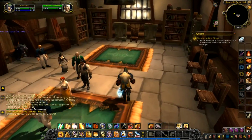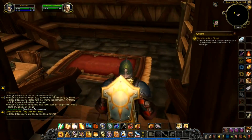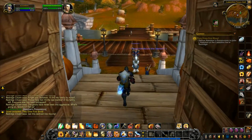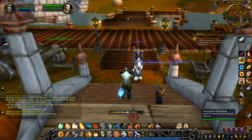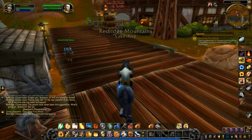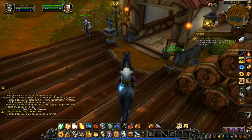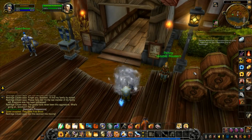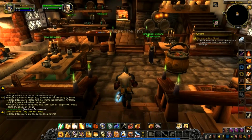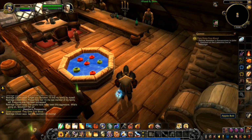Right. Deliver Keeshan's possessions to John J. Keeshan at the Lakeshire Inn in Redridge. I have watched one of the Rambo films now. I hadn't watched any Rambo film before this, so this was all kind of new to me. I've only watched one, the newest one. I still haven't watched the old ones. It's on my to-do list, though. I will watch some of these.